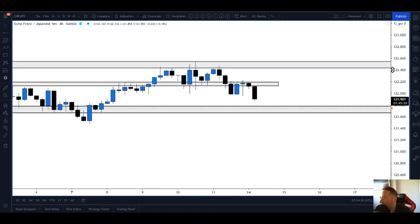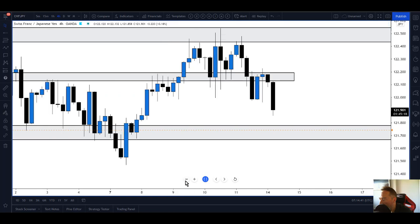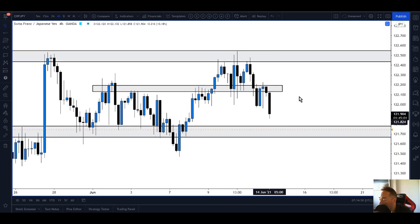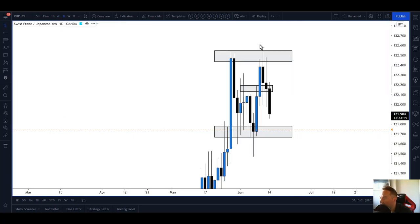I had this smaller level inside the range, as you can see. This was a head and shoulders pattern, broke, retest, selling off. So that's currently selling off at the moment into that support. So we're going to see, are we going to break through that support, or are we going to bounce again? So that's something of interest.